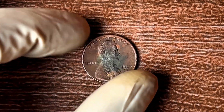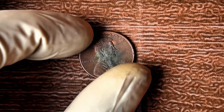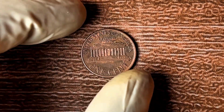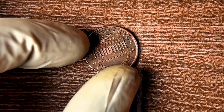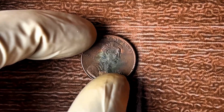Feeling overwhelmed? Don't worry. There are coin appraisal services that can help confirm the authenticity and value of your penny. Reach out to professional graders like PCGS or NGC for an evaluation. And remember, patience is key. Selling rare coins is about finding the right buyer, not rushing the process. Will you take action, or let the chance of a lifetime pass you by?